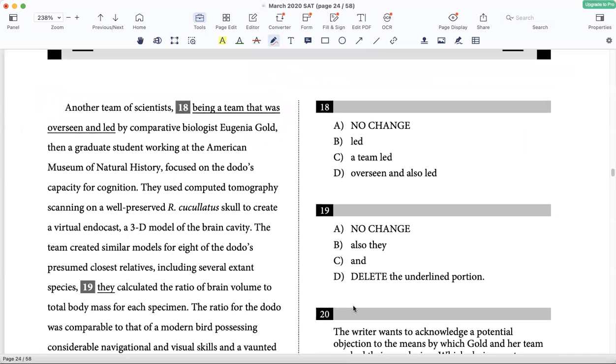Another team of scientists, being a team that was overseen and led by comparative biologist Eugenia Gold, then a graduate student working at the American Museum of Natural History, focused on the dodo's capacity for cognition. Okay, another team of scientists led by comparative, right? I just need to say that. All of this is redundant, right? I don't need to use so many words. I'm already saying another team, so I don't have to say team again. And overseen and led are repetitive, so this is also wrong. I just need to say led.